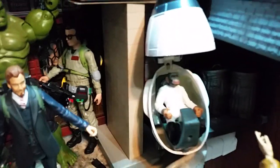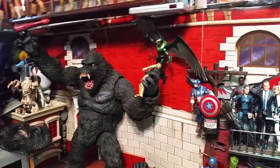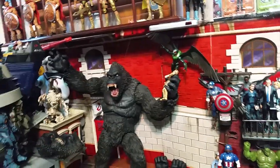And then more monkey love here. There's a Planet of the Apes figure from that Planet of the Apes movie. I mean, you can never have enough monkey goodness in your collection. I know Cornboy agrees with me. He's a big fan of gorillas and monkeys and stuff.